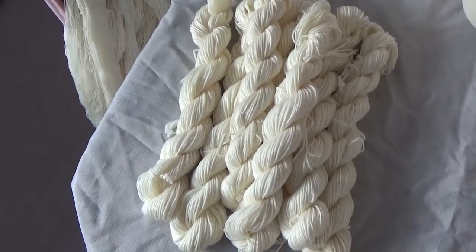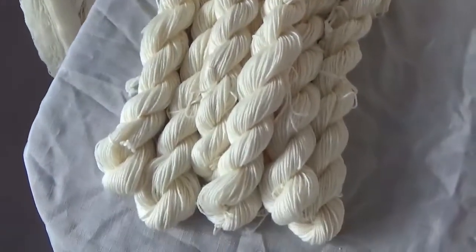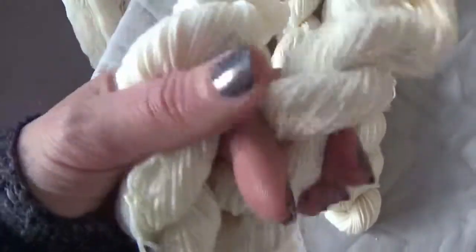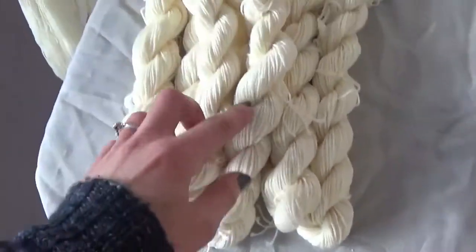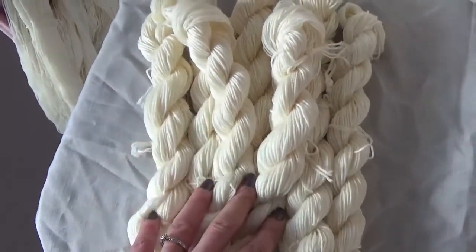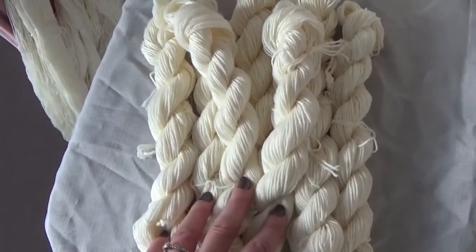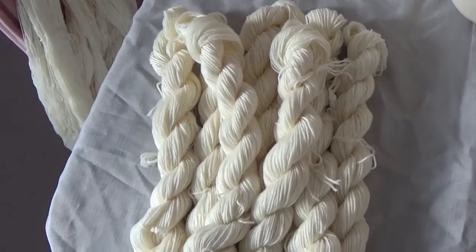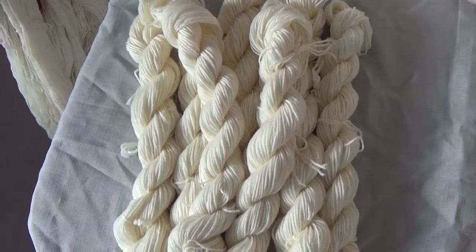So I am currently making mini skeins, or twisting up mini skeins, ready for sock sets. There'll be one of these 20 gram mini skeins in with 100 grams of merino nylon sock yarn. I have got another just under 100 of these to do, so that they are done, ready to be soaked when I do the next lot of sock yarn sets.